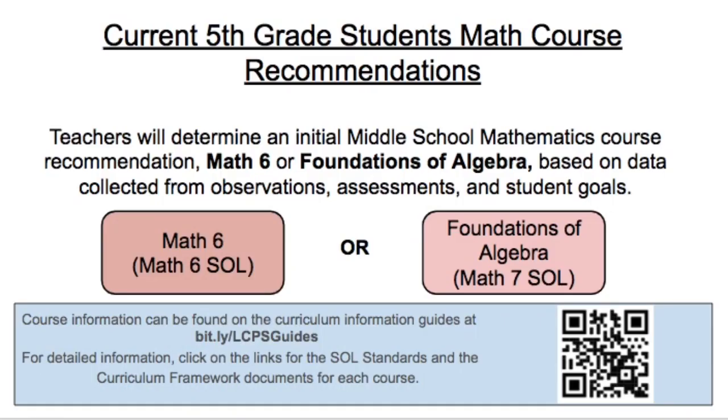Our current 5th grade students are going to need an initial math course selection for middle school. Teachers will be providing a recommendation for Math 6 or Foundations of Algebra based on data they have collected from observations, assessments students have taken, and student goals. To learn more about these courses, use the QR code on the screen or the bit.ly on the screen to view the standards and the curriculum framework for each course.